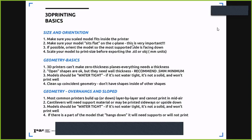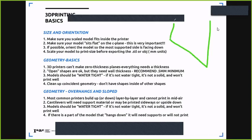I always recommend saving the object as STL or OBJ in closed shape. It means your object needs to be a watertight geometry. You cannot print just a wall. If you want to print a surface, that doesn't exist in the real world. Please, can you show me a surface? No. A folio paper, the closest approximation to a surface, has a thickness. Really thin, but it has thickness.